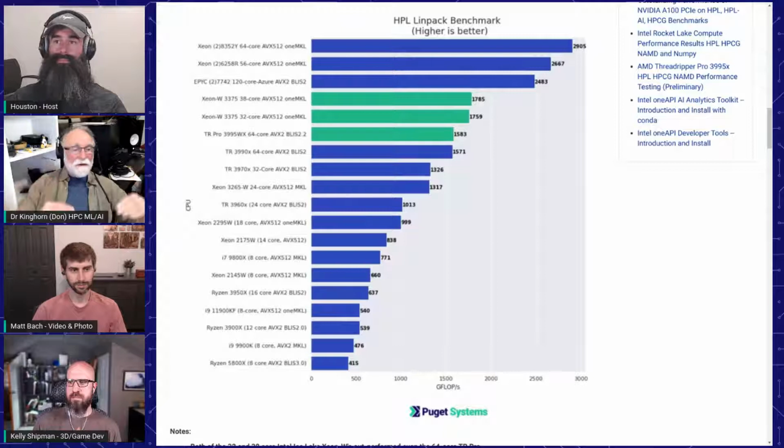The Linpack benchmark is what ranks the top 500 supercomputers in the world. So when you're hearing this stuff about petaflops and exaflops, that's the performance of this benchmark. It's classic numerical linear algebra. It's solving a big system of linear equations, a very standard kind of problem. So it's a good raw floating point performance benchmark.